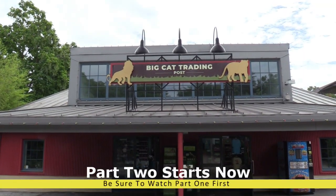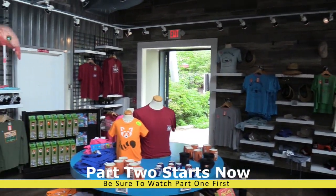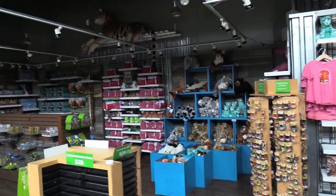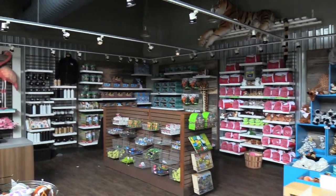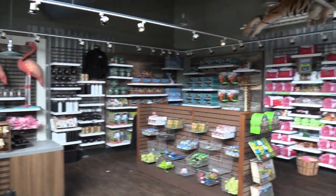Right across from Big Cat Falls, you've got Big Cat Trading Post, the gift shop with all sorts of stuff. Yeah, this is our trading post. We also have a main gift shop as well.